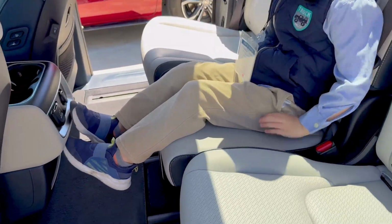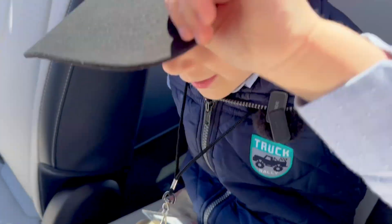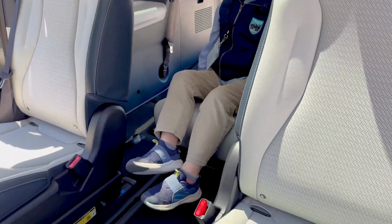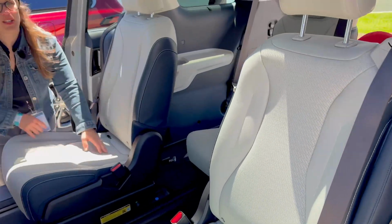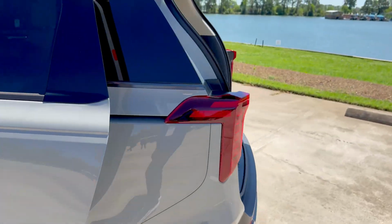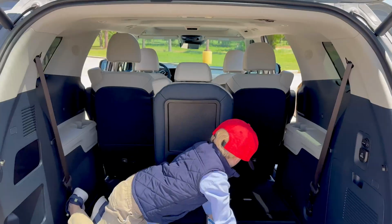All right. We're going to pull this lever, and we're going to send him back. Good. All the way back. And there is your minding seat all the way back. You can see it's still on the same rails, but he is way back there. So again, if you've got a lot of cargo, a lot of stuff, you've got to fold the seats into the floor back here. Absolutely can be done, but look how far that thing comes back.